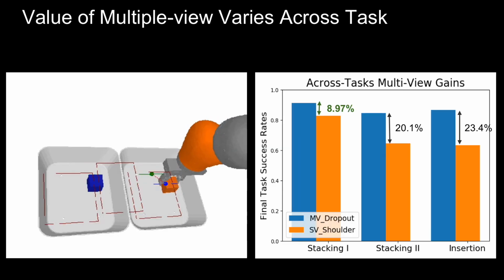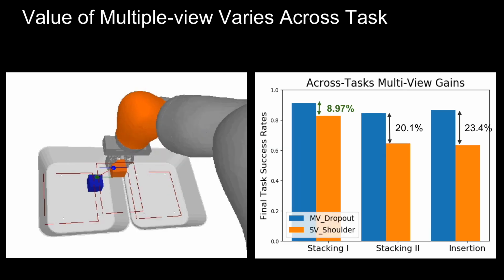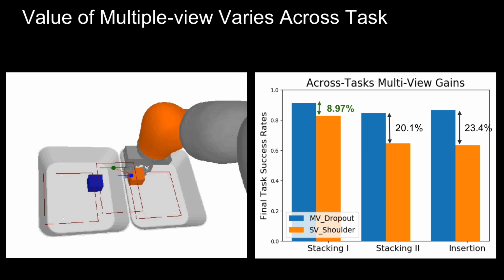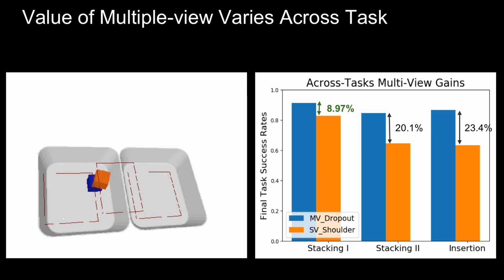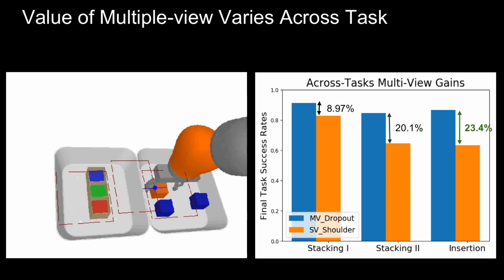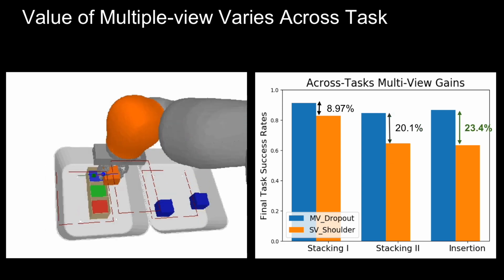The value of this multi-view approach varies across tasks. When stacking large blocks, a task that can be accomplished without requiring much precision, we see close to 10% success rate improvement from a multi-view system compared to a single-view baseline. We see bigger improvements for tasks with smaller margins for error, such as stacking smaller blocks, and the insertion task, which has less than 1 centimeter of clearance in the placement location.